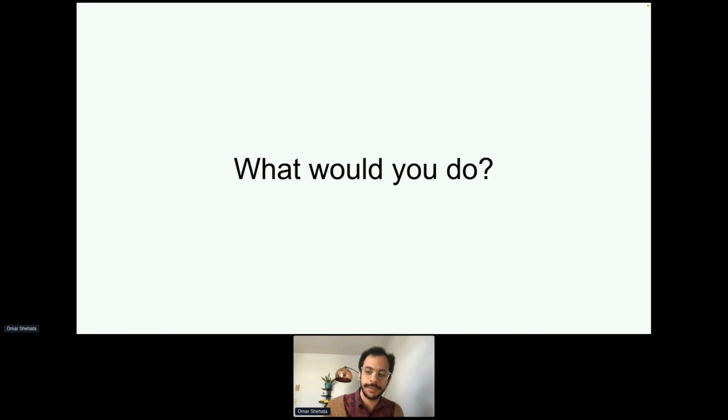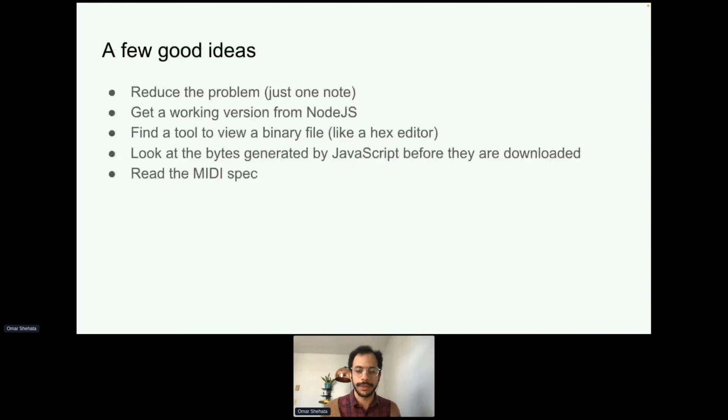Matt suggests trying the same download with different file types. That's a great one as well. And Graham says compare the Node output with the browser, and that was one of the things I did. So here are a few good ideas. Generally, you want to reduce the problem. What I was initially doing was taking the music output from the app, but instead I could hard code it to just a single note, to simplify the input as much as possible. I could also try getting the Node.js version to work, just to see if the problem is on my end, if I'm even using the library correctly, because maybe that's the problem.